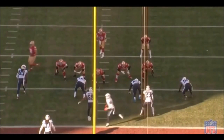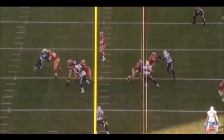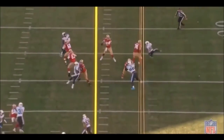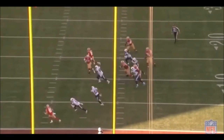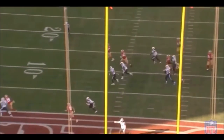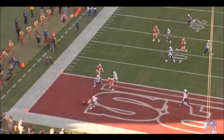But what I want to try to do is count how many reads he got through in this play real quick. Primary receiver, nope. Secondary receiver across the field, nope. All right, let's just try to get some space. Oh, now we're back to the right side. That's his third. Oh, he's directing traffic. I mean, that's at least four reads that he got through on one play.